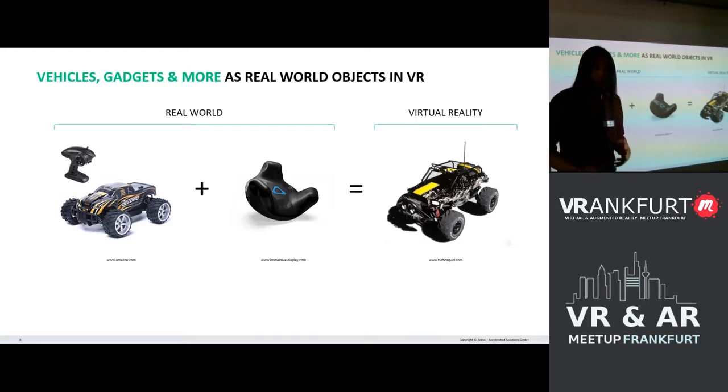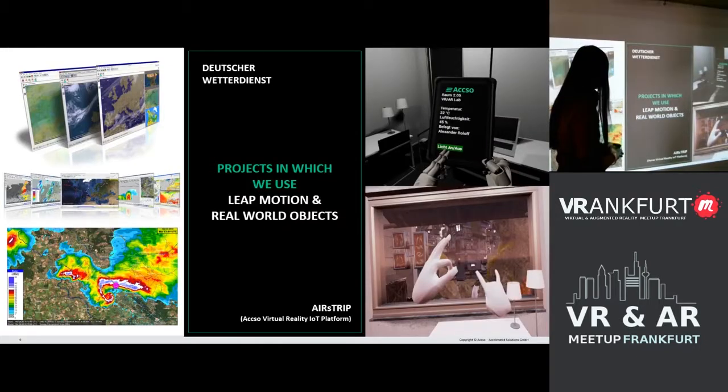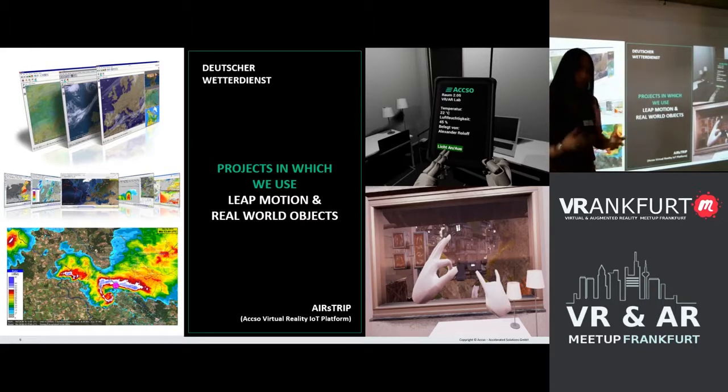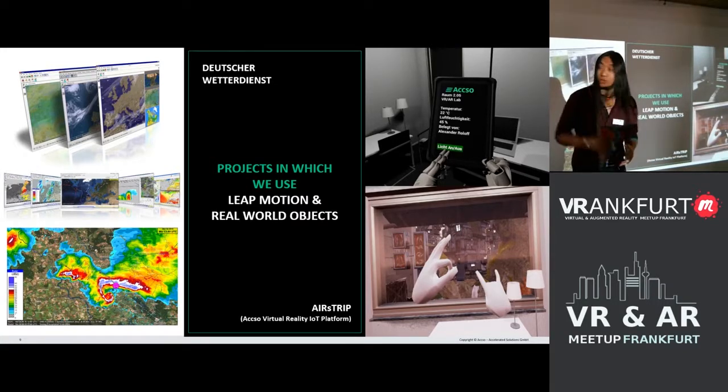But of course, we're not quite there yet, so we start a little smaller. We bought some IKEA lamps, a remote-controlled car, and a Vive tracker, and combined this and project this into virtual reality on our virtual remote-controlled car. And we plan to use this entire technology in a real project for our customer Deutscher Wetterdienst, and also in a little in-house project which Mike will tell you about in detail right now.